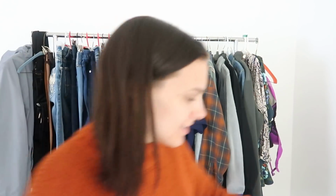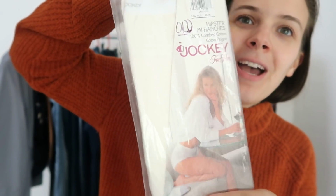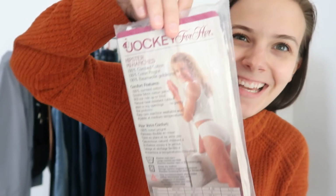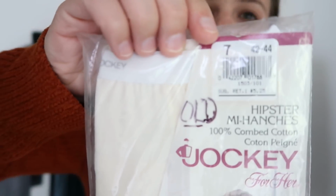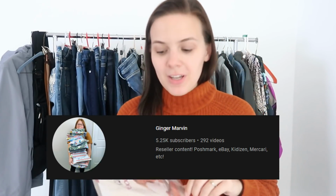Okay, so the first item is these. These are new in package vintage underwear. They even say old on the label. The first day we went to the outlets, Greg from Rocky Mountain Resale and Kathy from Ginger Marvin met up with us. Greg pulled these out and asked if I wanted to sell them. I was like, yes, I've been wanting to try vintage underwear. I've heard vintage underwear can sell really well.